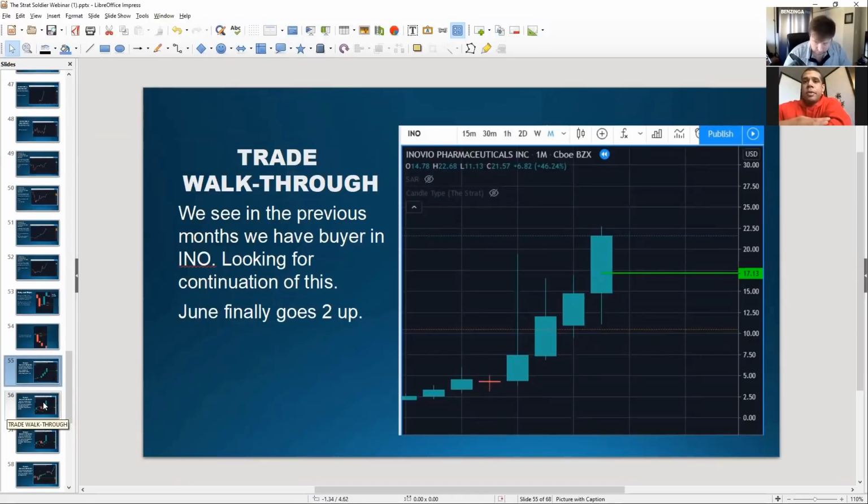So here's June. Why am I looking at INO? I'm looking at INO because there's buyers in here. Now there's no crazy, real nice, smooth, actionable signals here because it was a crazy time. But there's buyers here. I want to see if this thing goes 2 up, and it did on the month, and that's where I got in right there at 1365. I knew if it went above that, I can work this.